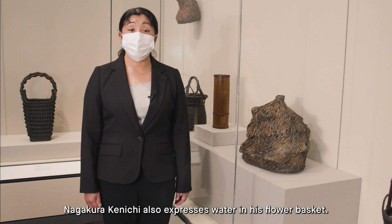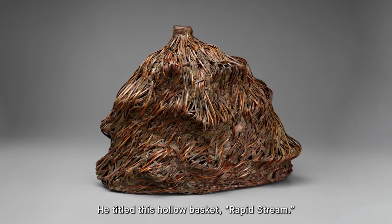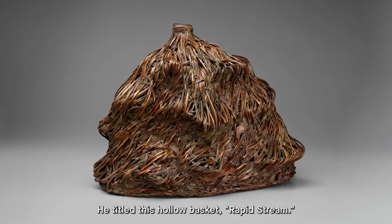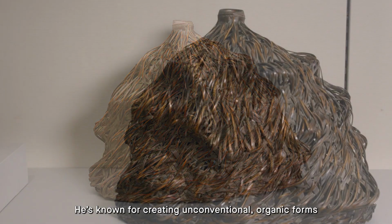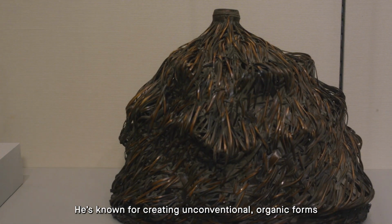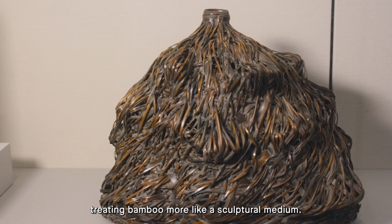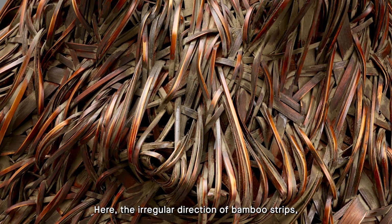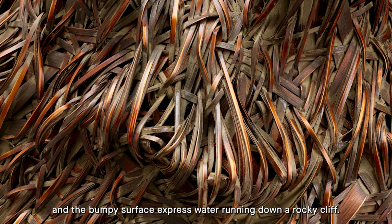Nagakura Kenichi also expresses water in his flower basket. He titled this hollow basket Rapid Stream. He is known for creating unconventional organic forms, treating bamboo more like a sculptural medium. Here, the irregular direction of bamboo strips and the bumpy surface express water running down a rocky cliff.